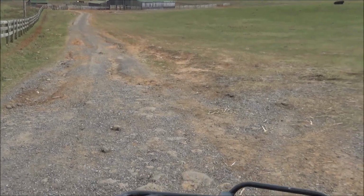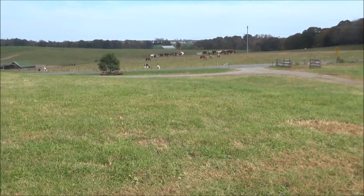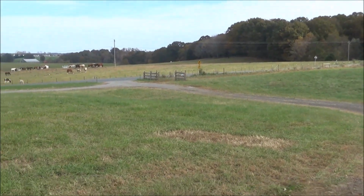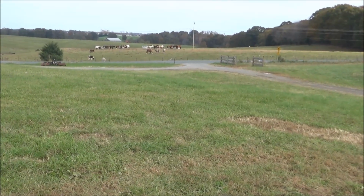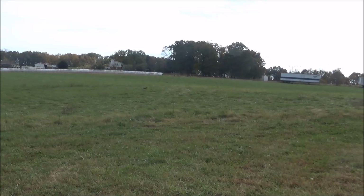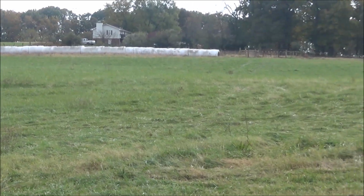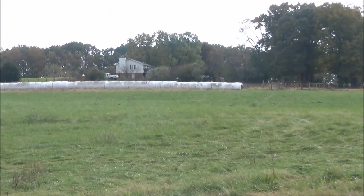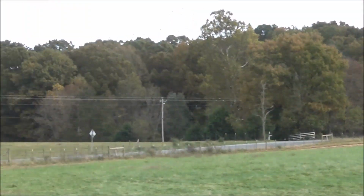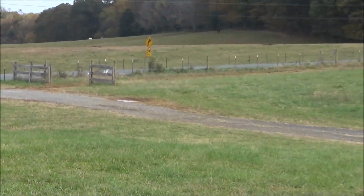All right, bring you back. Alright, here's another view of some of the horses. You can see they're all the way up on the hill over there next to the woods. And then you go around and up there. Let me see if I can zoom in. Well, let me see if I can find it first. If y'all see the truck, yeah, there's my house right there. I'm surrounded by animals all the time.